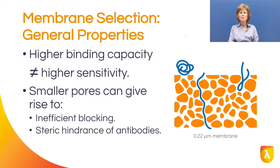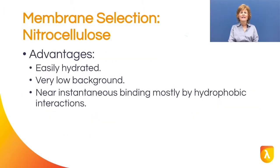The smaller pore size of a 0.22 micron membrane can give rise to inefficient blocking and steric hindrance, which can prevent antibodies from reaching their target antigen. However, the 0.22 micron membranes have been quite useful for retention of higher amounts of small proteins. Let's take a look at each membrane individually.